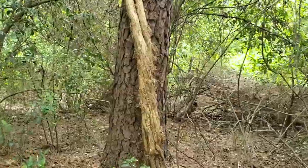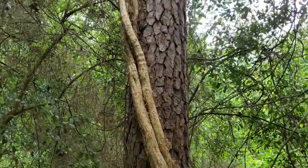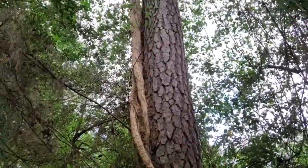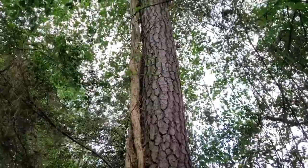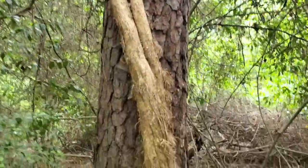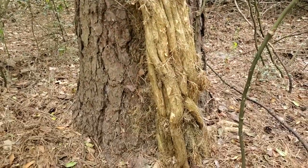Oh, but that is not dead. Oh my goodness, that's a poison ivy vine, right? Oh my goodness, it still has some of the hairs on it. Oh wow, that is huge. That is humongous. Do not touch.